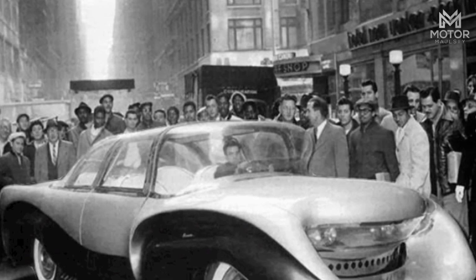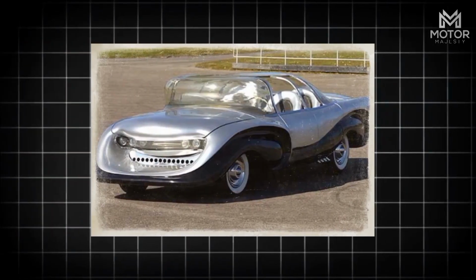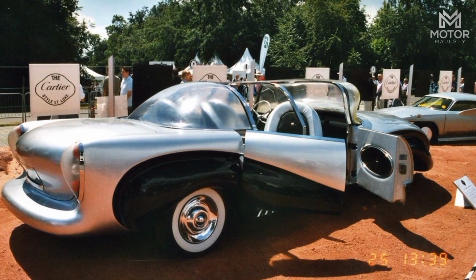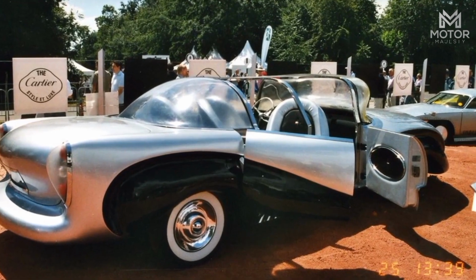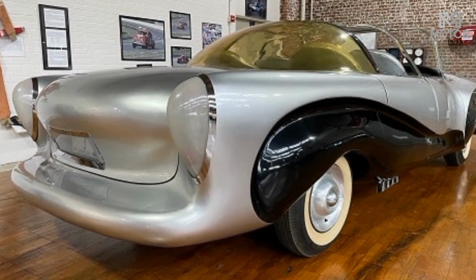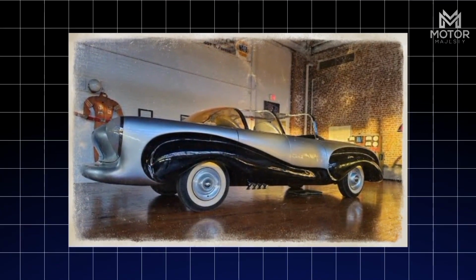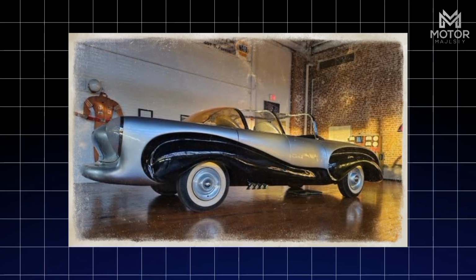Now, I know what you're thinking. It looks like a catfish had a baby with a spaceship. But every bizarre feature of this car was designed with safety in mind. That nose! It wasn't just ugly. It was a built-in crash cage with a rubber bumper designed to absorb impacts.